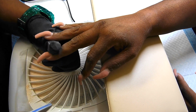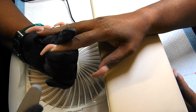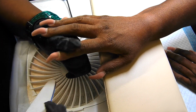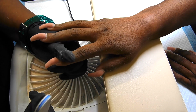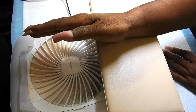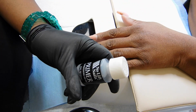All right. I've also gotten the question lately in my comments about how I shape curved nails. As you can tell, my client's nails naturally curve. These are not curved tips. We did not start with a curved tip. We started with a straight tip, and on one of her hands the nails naturally curve. As her nails grow out, the curve forms. We'll debulk and bring some of it down, but most of the time, by the time I see her again, that arch is even higher.